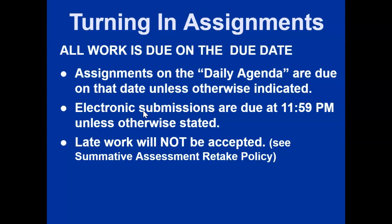Turning in assignments. All work is due on the due date. Assignments on the daily agenda are due on that date unless otherwise indicated. If they're electronic, they're due by 11:59. Electronic submissions need to be submitted the day of, unless there's an otherwise date, but any due date for electronic submission is expected to be turned in by 11:59.